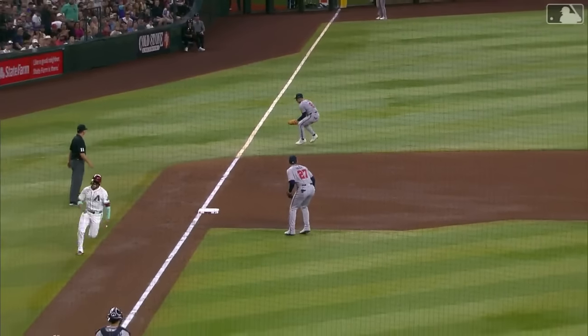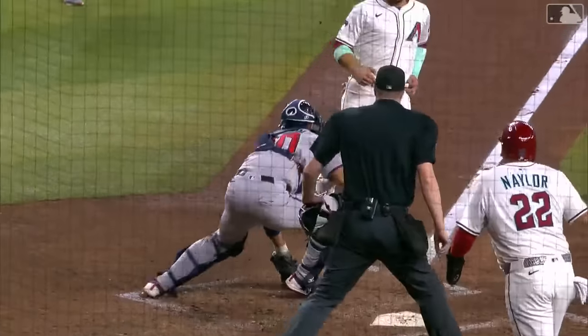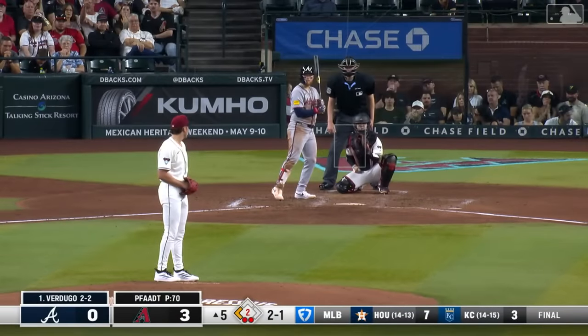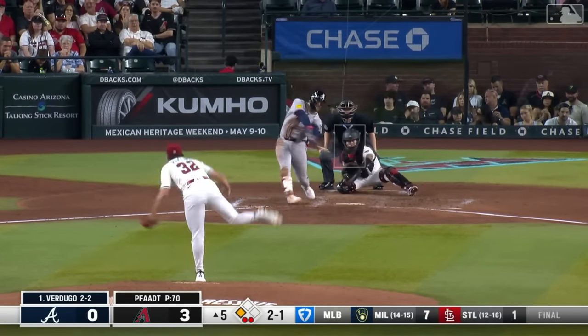Boy, they did a nice job out there. Verdugo got it back in quickly. The Braves are able to salvage 1 out on the play. And now 2 down for Verdugo. Verdugo 2 for 2. He's taken a couple elevated pitches and just guided him into the outfield.